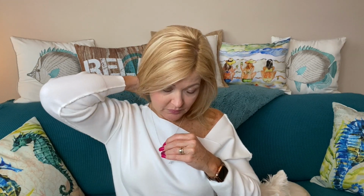So let me grab hold of it here. Okay, let me see here. Look how pretty that is. So, so pretty. I'm in love with it. It's so, so pretty. My asymmetrical neckline is throwing me off a little bit here. There we go. Love it. There's a closer look. Love the little sparkle that comes up on the one side. Such a pretty drop.